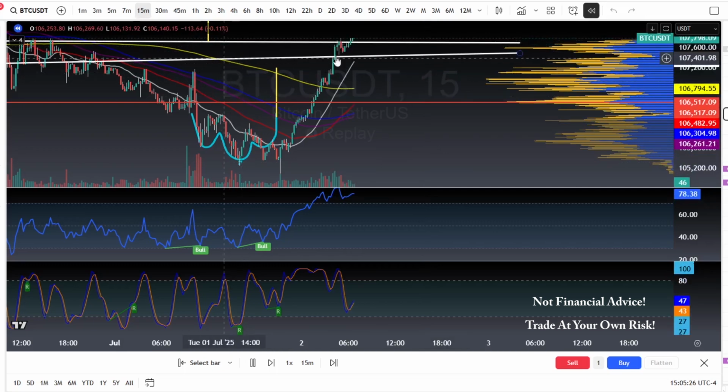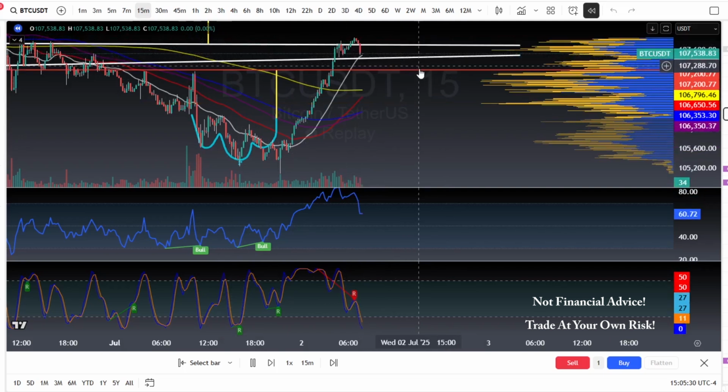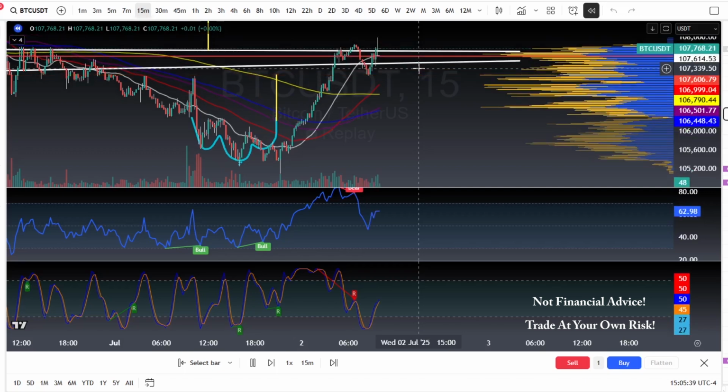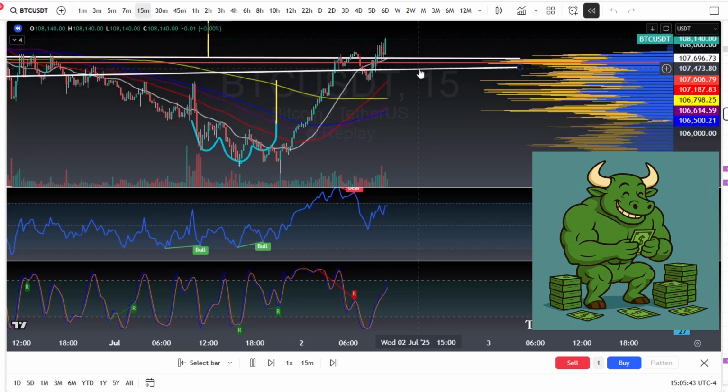And as you can see, this pattern here is the flag pattern that I have drawn out on the 4-hour chart that I did not want to get rid of yesterday just in case we got back in it, and like clockwork we did. This is why I love technical analysis. Congratulations to anyone who took this trade. This was a very big win for the Flex Candle channel.